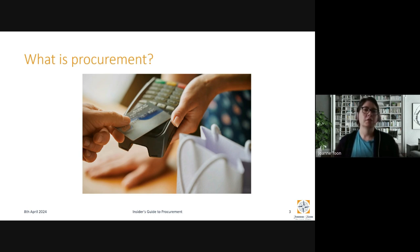It's also important to note that in every industry, there are going to be people and organisations who run processes in different ways. So while the government procurement rules apply across government, they may be interpreted and put into practice slightly differently in each agency.